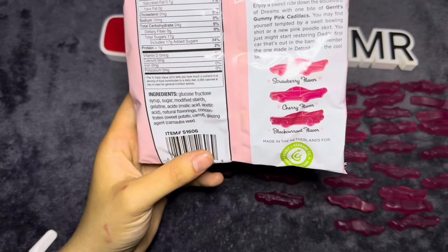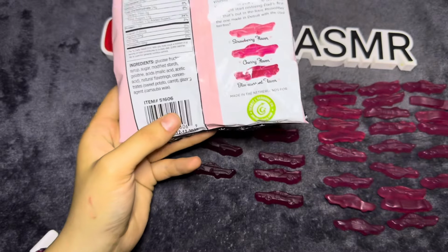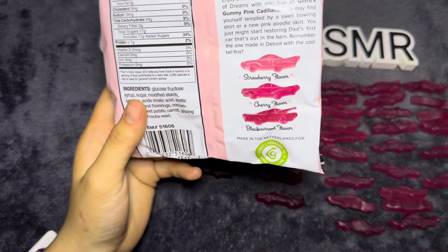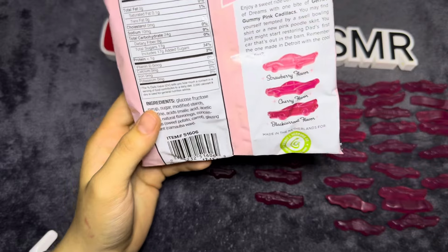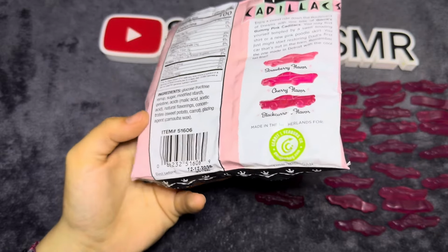So this has no Red 40. That's amazing. Red 40 is the leading cause of anxiety and depression. So just watch out for the Red 40s. They try to get you good.